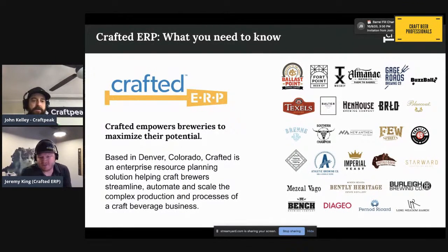Thanks. Crafted ERP is really the premier solution for business management software, specifically ERP, within the craft beverage industry. We have three very specialized editions: one in brewery, one in winery, one in distillery. As you can see here, it's a collection of some of the customers we have across all of those. We're entirely cloud-based, designed to be one system for everything: all of the production, inventory, planning, accounting, sales, and analytics reporting, delivered through a mobile-friendly solution. It's really easy to get up and running, easy to maintain, and gives you complete visibility and a single version of the truth throughout the entire organization.